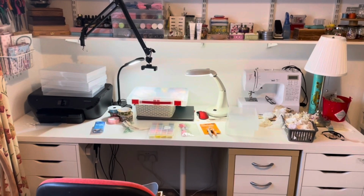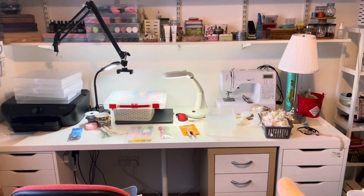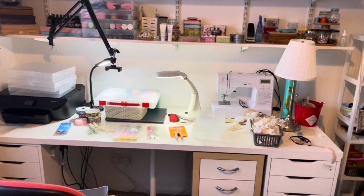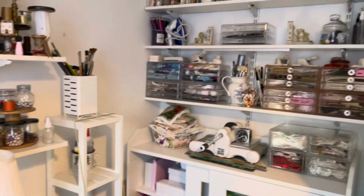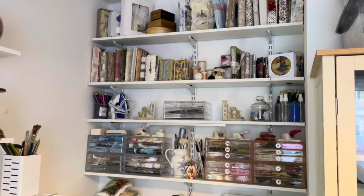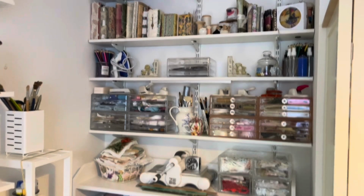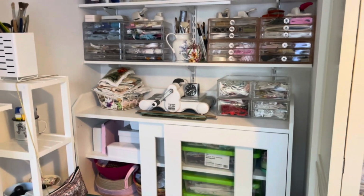I had the Alex cupboards before, and I had that one before as well, but these are more or less sorted on this side, and that's the shelves that I had on the other wall on the left hand side, and I've repurposed those over there.